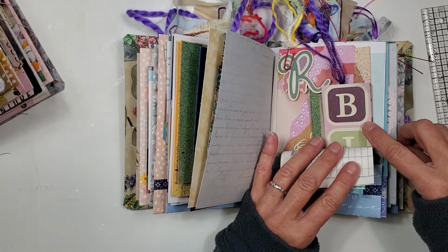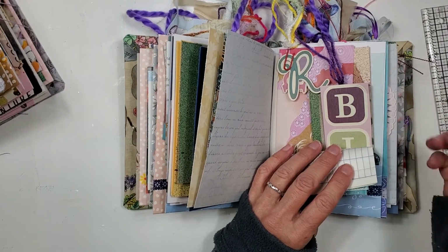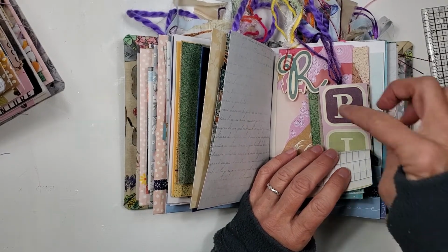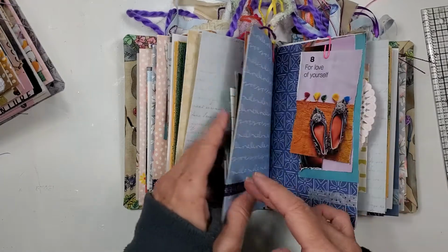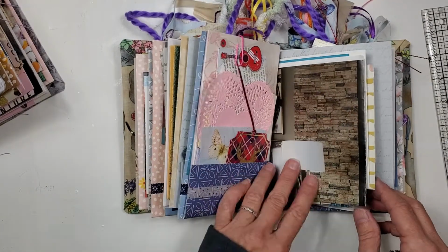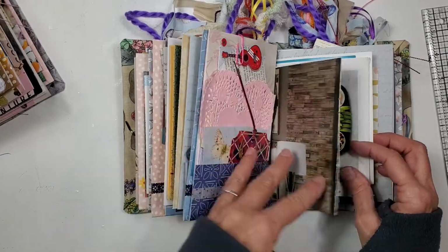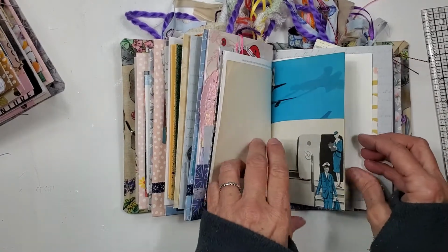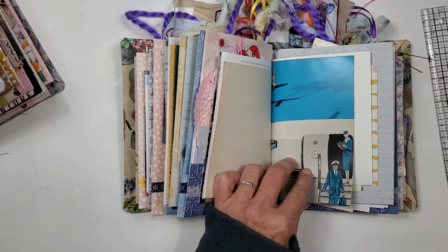Anytime that we have letters in our flow journals, you know, we can look at the letter B and we can think about beauty, we can think about boldness, we can think about brains, you know, riches, resources. So anytime that you have a word or a sentence, it's a prompt. Look at what we have here, for love of yourself. Got doilies for you to play with, stickers, fabric pieces. Again, the little food. I love the arrangement of food. I'm not much of a foodie. I love when it's pretty. I'd rather look at it than eat it.